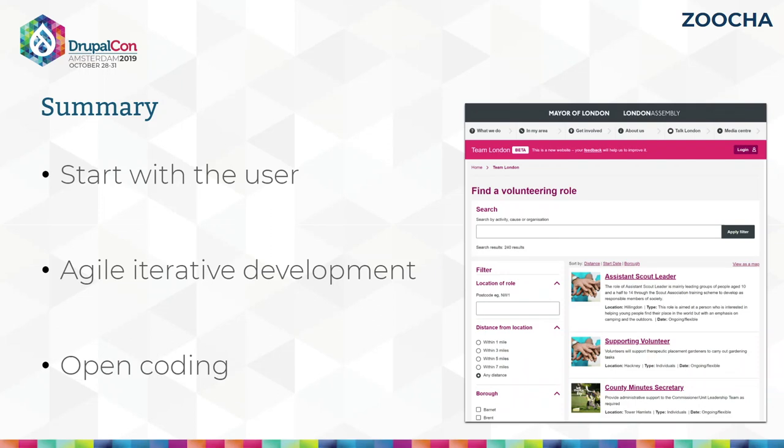So in summary, the project really has followed the model of starting with the users, really understanding exactly what the users need, and building a service that's based around those human needs, motivations and frustrations, using an agile iterative model, and working as a single agile team with shared purpose, and coding in the open, and making everything that we do available for everybody else to use, and hopefully they will.